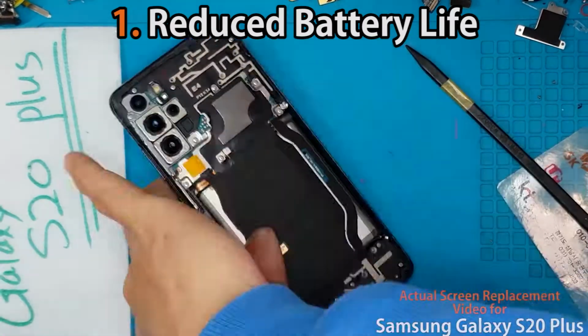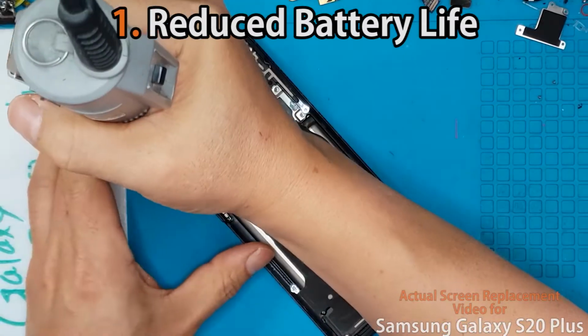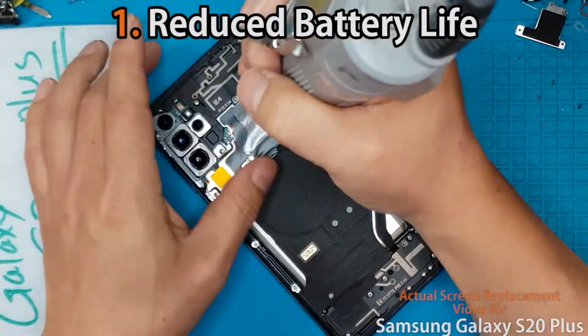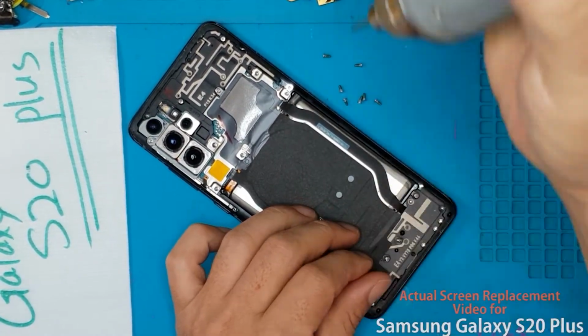If it's from 12 hours to 10 hours, that's fine. You lost 2 hours, that's no biggie. But if you have to recharge your smartphone before lunchtime, then it's a sign for you to have a battery replacement. Next reason is unexpected shutdowns.